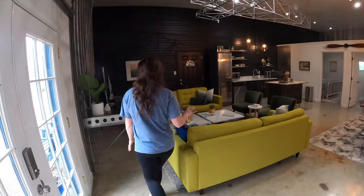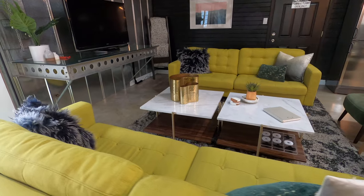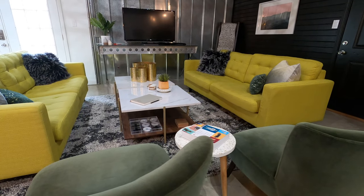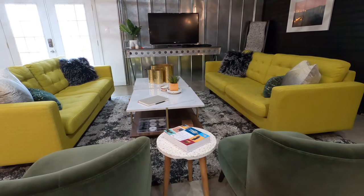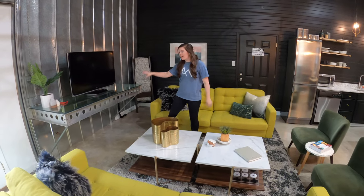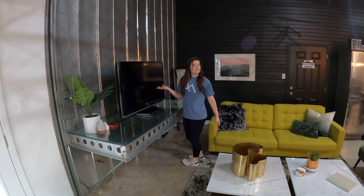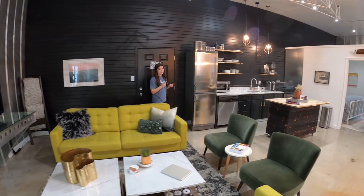Wow, so this is the airplane hangar that is also on the land as the train car that we just stayed in. It is so cool, so let's give you a quick tour. Over in this area is the living room that is beautifully decorated with some super fun colors, and there's plenty of seating space for you and other guests that come along with you. They've also got a TV with Roku, so you can watch any movies and just have lots of entertainment while you're here. Moving on to the kitchen.